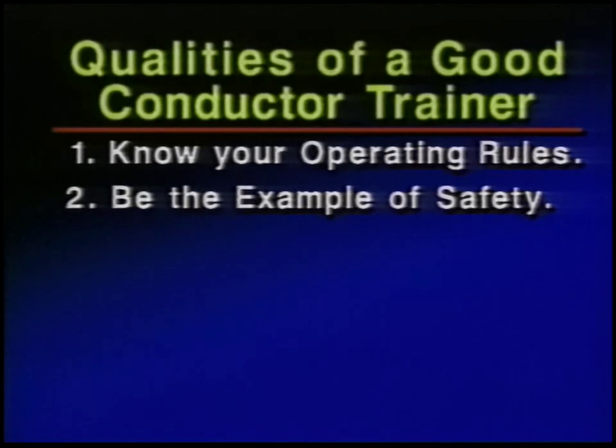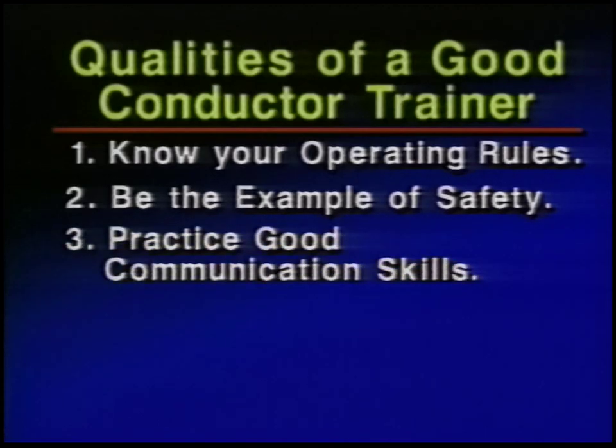There are 3 other characteristics that will make you an effective trainer. Always be a good communicator. Keep in mind the trainee is new to the railroad. Try to explain what you are doing in the most basic of terms, but don't forget to define railroad jargon the conductor trainee will face in doing his or her job.